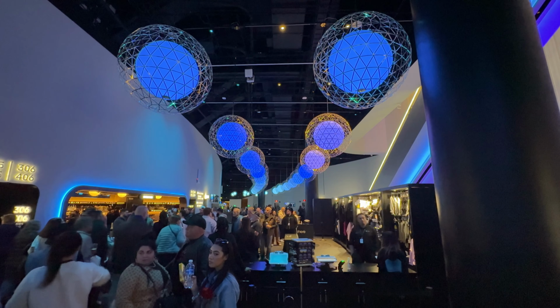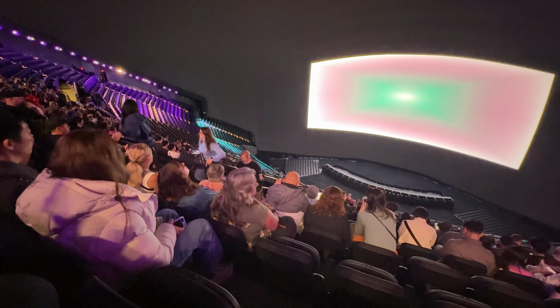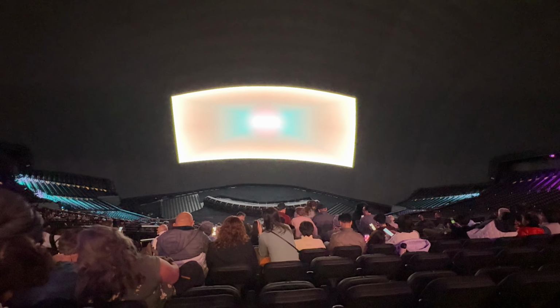It was very well thought out. We took our seats in section 407 and row 11, and boy, the seats were awfully steep. It was quite a long drop down all the way to the front of the screen. And if you think the screen was the white square in the middle, you were sadly mistaken. It was the whole of the dome.